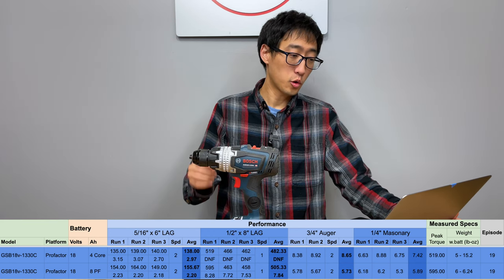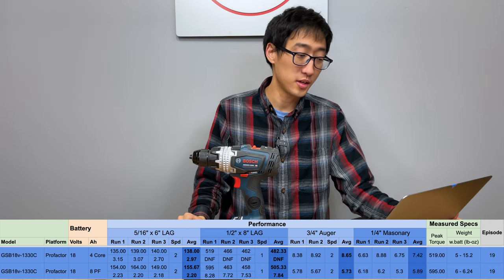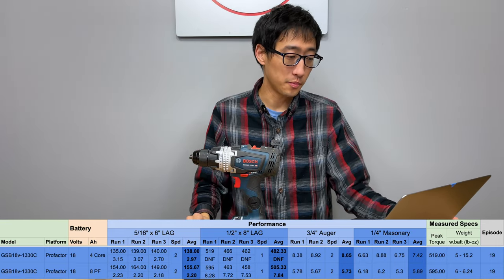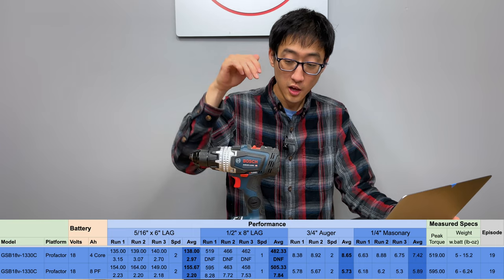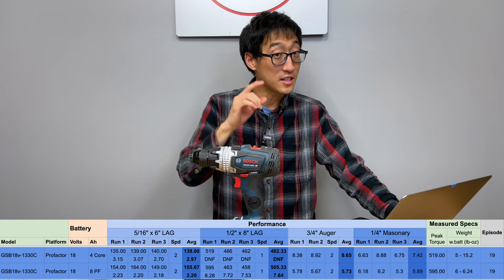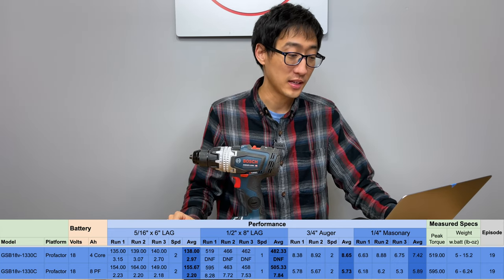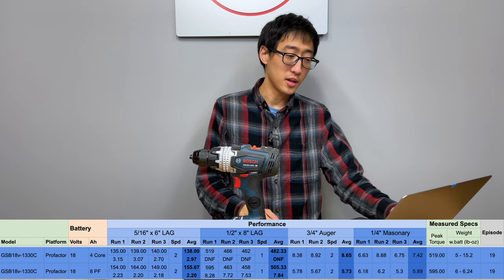And the 3/4 inch auger test, we ran it on speed two. The average of two runs comes in at 5.73. And the 1/4 inch masonry test, I'm sorry, the auger test was 3/4, but the 1/4 inch masonry test, the average of the three runs comes in at 5.89 seconds. The peak torque that we measured on this tool with this 8 amp hour Profactor battery was 595 inch pounds. That's a lot of torque with this drill. This tool and battery combination weighs a whopping 6 pounds, 6.24 ounces. So it's starting to get pretty hefty.